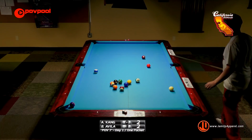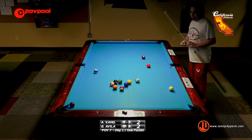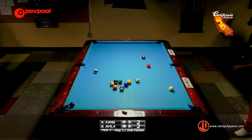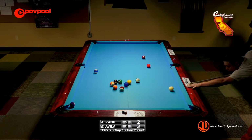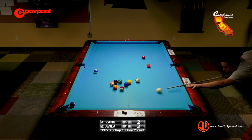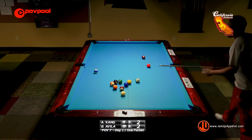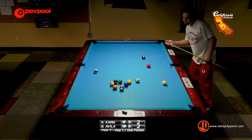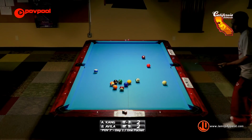He's still got a little unfortunate here. This thing is on the rail. It's not an easy shot. I think he's going to shoot the 15 into the 4. Oh, that's the shot. I don't like this at all. I like this shot. No. Nope. Okay, well, maybe I was wrong. There's more in the pocket than I thought. Yeah, it's hard to see all the angles in the booth.